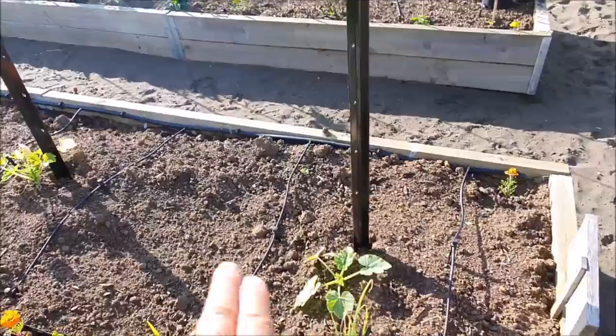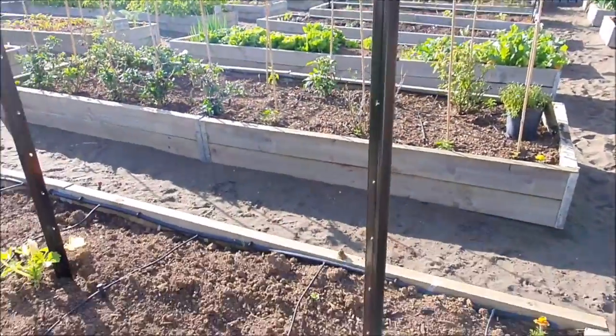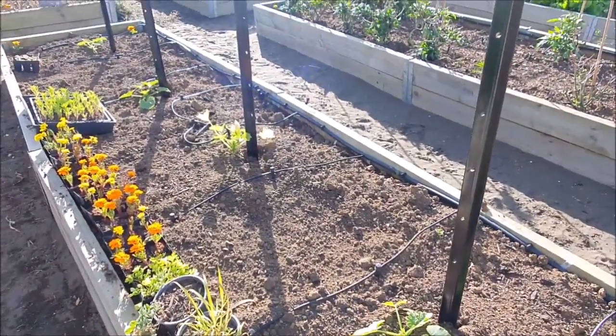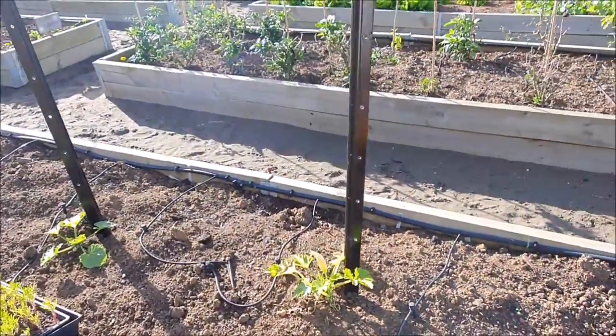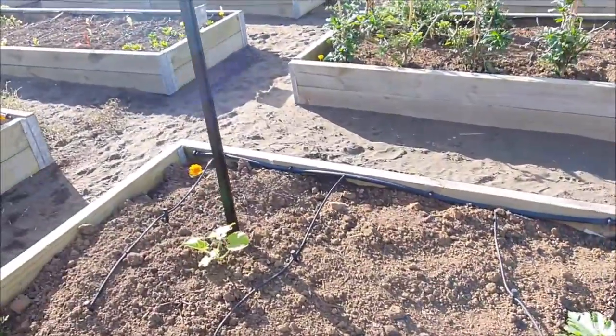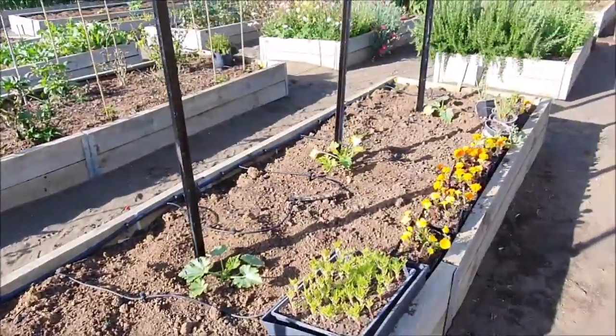And in this bed I've got my zucchini. There are 4 zucchini. I'm going to grow them up these poles. They don't naturally climb, so I'm going to restrain them against their will and lash them to the post as they get tall enough. It works quite well, saves a lot of space and allows me to fit 4 of them in a bed this size.